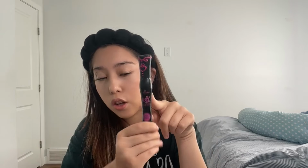Okay, so your eyelids are going to be looking a little crazy, but we're not going to wash it off yet because we still have another mascara. This is the Lash Princess, one of the best mascaras in the world. So I go in with this Lash Princess Curl and Volume Mascara. This is $6 and it's one of the best mascaras out there. It's so good.